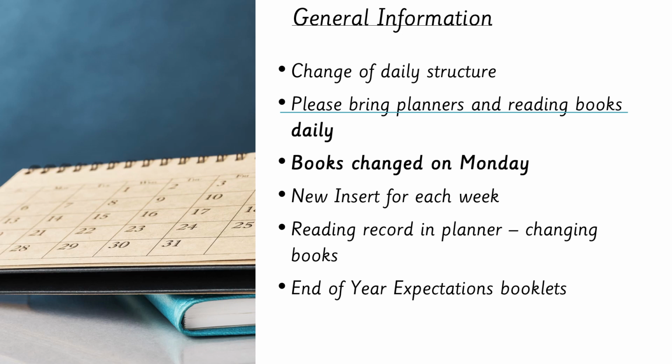On a Monday, we change the children's books and we ask the children to stick in a new insert for each week. One of the things that we do in Year 1 is enable the children to be as independent as possible. So on a Monday morning, we pop the inserts out for the children and we help them to stick them in their books to start with. And by the end of the year, they'll be doing that with independence.